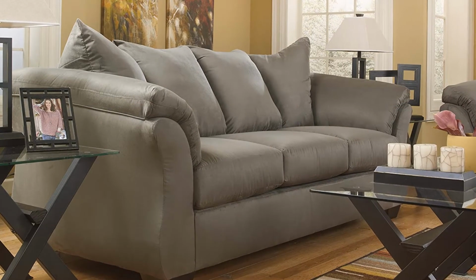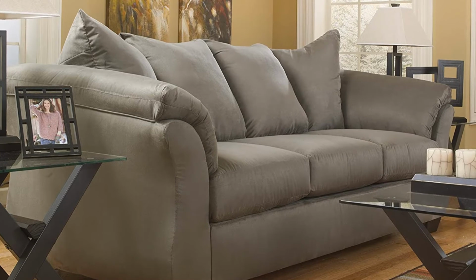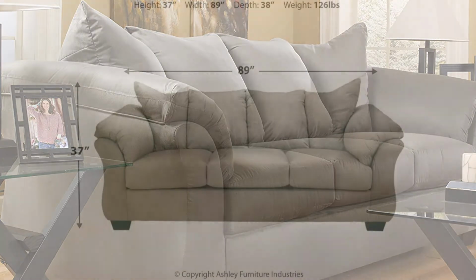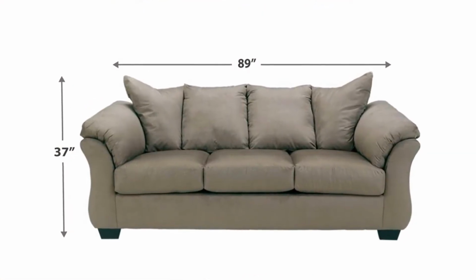It measures 89 inches W by 39 inches D by 40 inches H, thus large enough to accommodate you together with your family, friends. More importantly, it arrives fully assembled. This saves you the agony of having to assemble the set.